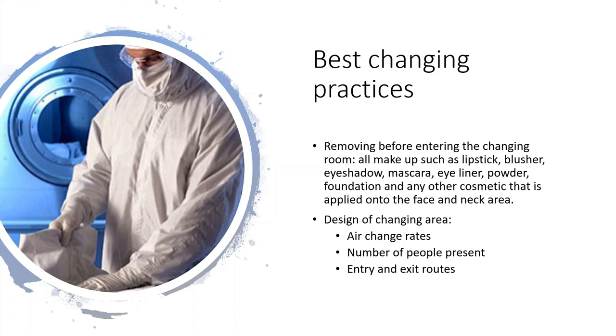We need to make sure that the changing area itself is appropriately designed. Now, at the beginning, I spoke about clean room basics and clean room design, and I mentioned air change rates.